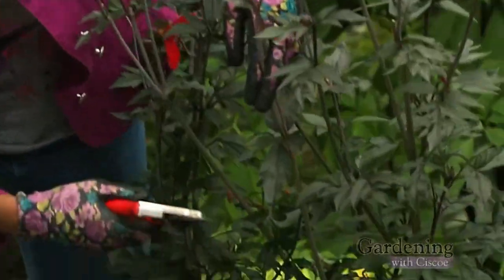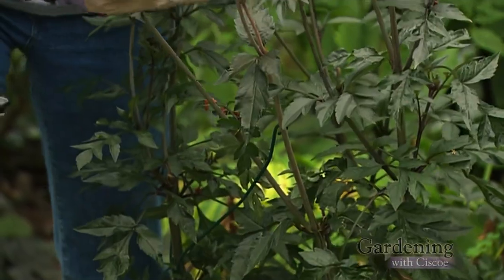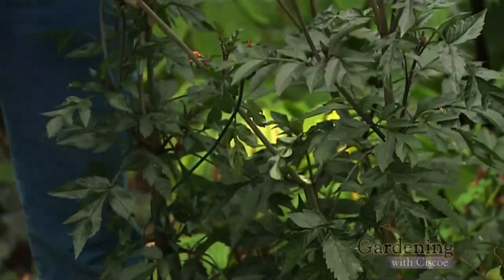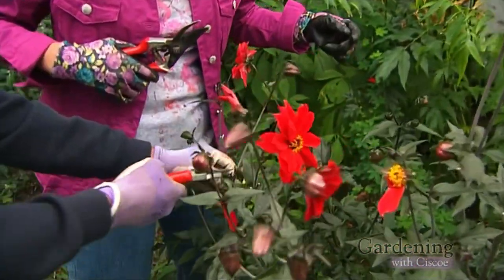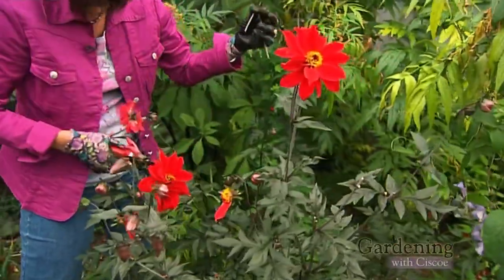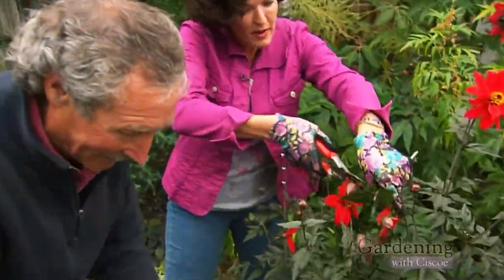Where do you want me to take them down, all the way down here? I think there's nothing good on that, so I'd go way down. Look at how hard it is to tell. That one's pretty much over the hill, and since there's nothing coming out of this, I'm going to go way down. The plant gets a little smaller, but you're still going to preserve the flowers that you have.